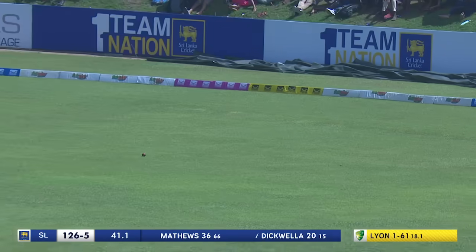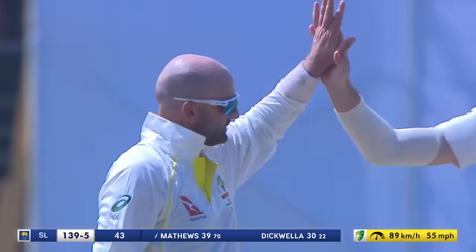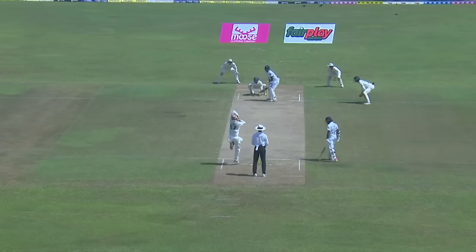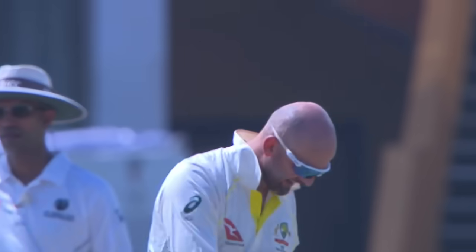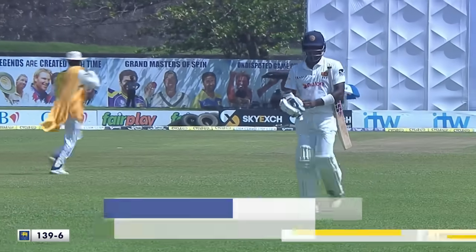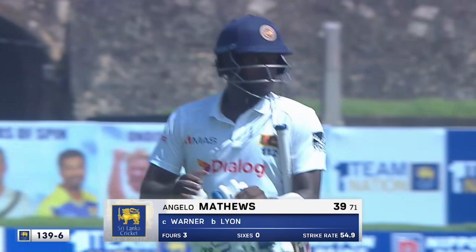Now the reverse sweep. He's going both sides of the ground now, Dickwella. Got him round the corner. He's been there a long time, that man round the corner at leg slip. But Lyon has Angelo Mathews. Change of pace really worked for the off spinner. Angelo Mathews for once wasn't in control of the stroke and nicely held at leg slip. And I guess who was the catcher? Warner. 39 was the contribution from Mathews. It's 139 for 6 now.